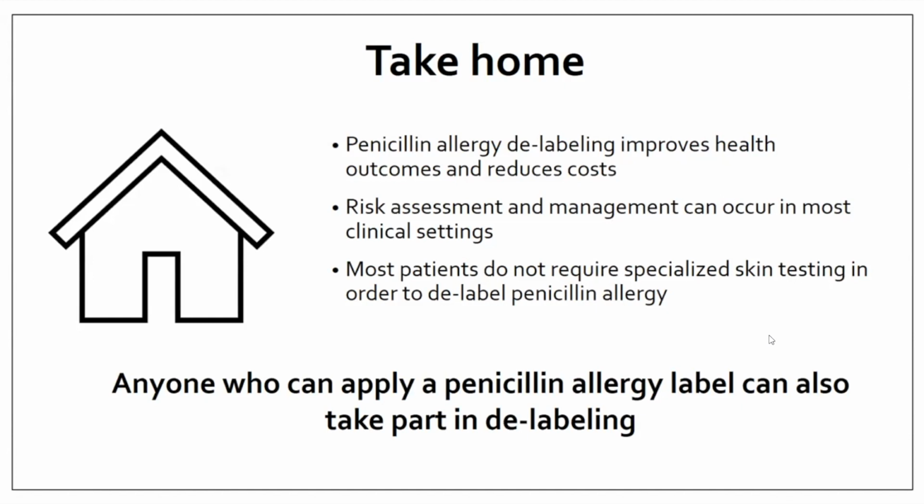We have this whole other quality improvement arm targeting patients and families, which we are working on because as healthcare providers, we can't do all of this work on our own.